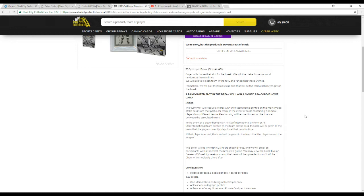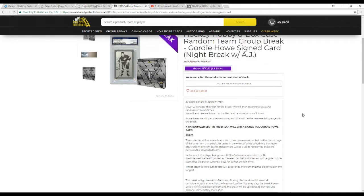You're going to receive all cards with the team name printed on the main image of the card. In the event of any duals, triples, quads, 6-way cards, whatever, we'll random.org the teams associated on the card. In the event of any non-NHL cards getting pulled, it'll go to the team as printed on the card, if any at all. If there's no team on the card at all, it goes to the team they play for now or the team they played for the longest. Let's go to YouTube right after we're done.